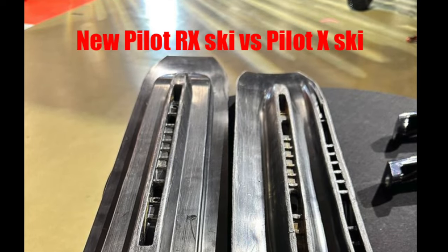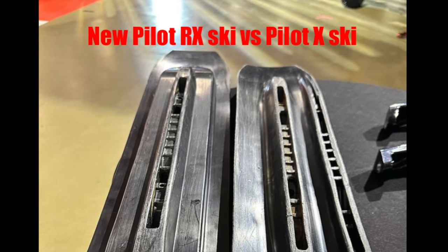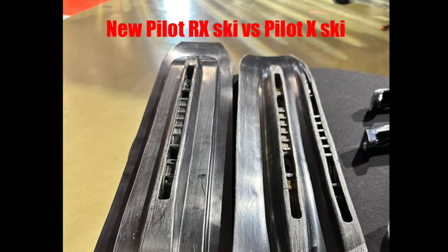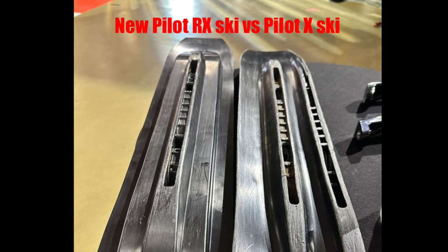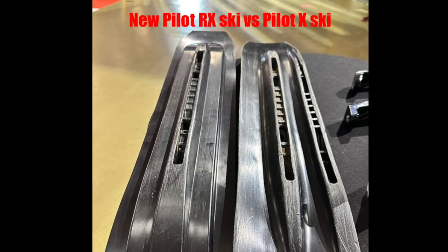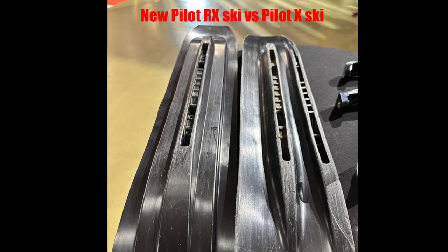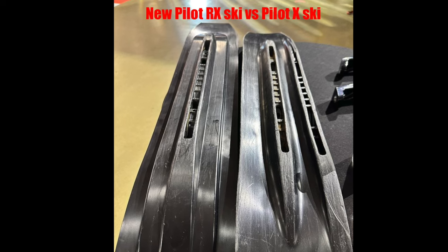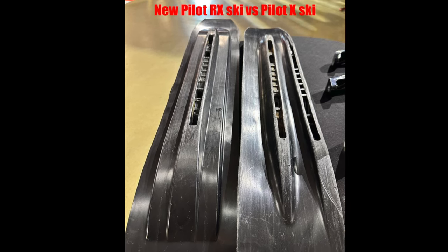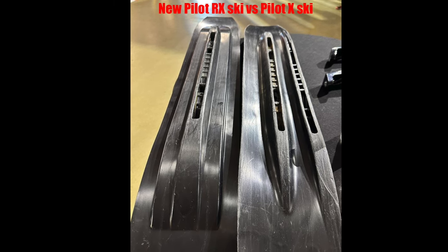Next up is the new ski. Now this, for me, a guy who rides tight, twisty trails, is really a nice thing to see. Skidoo finally is going to a single keel ski. It's on the left side there in the picture compared to the Pilot X ski that we have now. It remains to be seen how well it works, but I think any single keel ski is probably going to be more precise in softer conditions and sharp turns compared to the Pilot X. So I'm really excited about this one. Really happy to see a new set of skis from BRP.